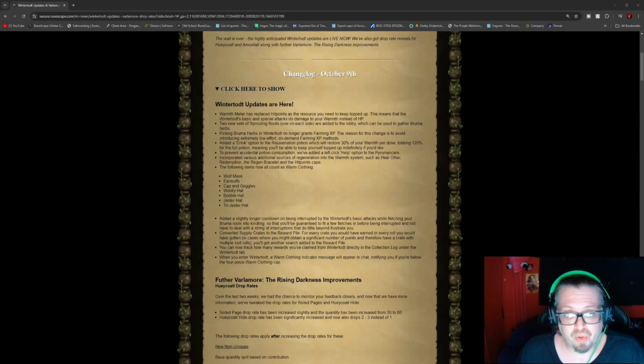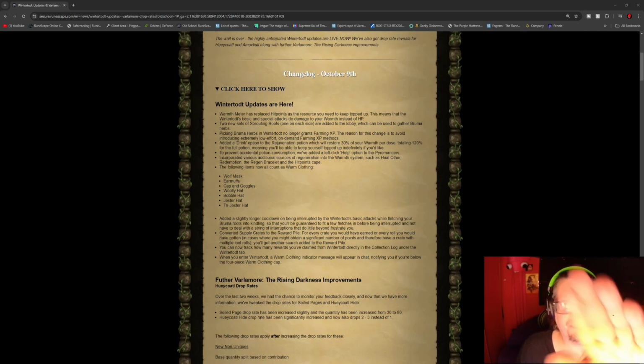However, the changelog is that the Wintertodt updates are here, so the warmth meter has replaced the hit points as the resource you need to keep topped up. This means that the Wintertodt's basic and special attacks do damage to your warmth instead of HP.